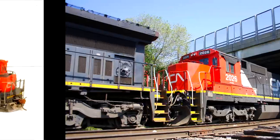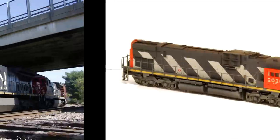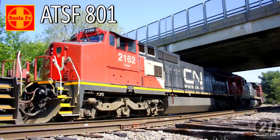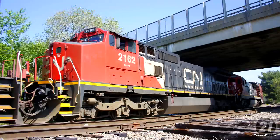fall of 2012. Interestingly enough, the number 2026 formerly belonged to a Canadian National Montreal Locomotive Works C630M. 2162 began life as Santa Fe Warbonnet 801 before becoming BNSF Warbonnet 801 and then CN 2162.